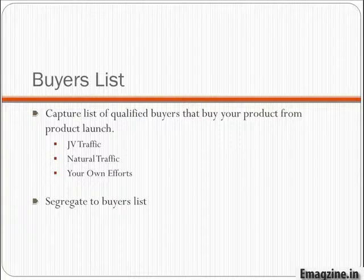Segregate them to a buyer's list. You don't want them on a freebie list. You want to treat them as buyers. These are your elite customers now. So segregate them to a buyer's list and add a follow-up series to get them to buy more.